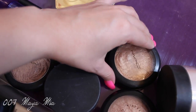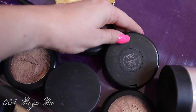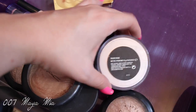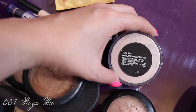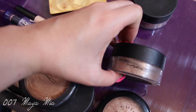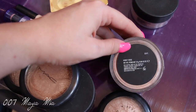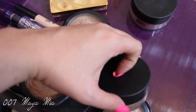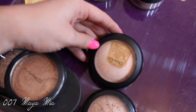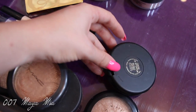MAC Mineralized Skin Finish in Whisper of Guilt, another one of my favorites. Then I've got Silver Dusk Iridescent Powder. I'm obsessed with highlighters, guys. I really love how they make my skin look so glowy and dewy. Another highlighter, I think it's called Center of Attention.